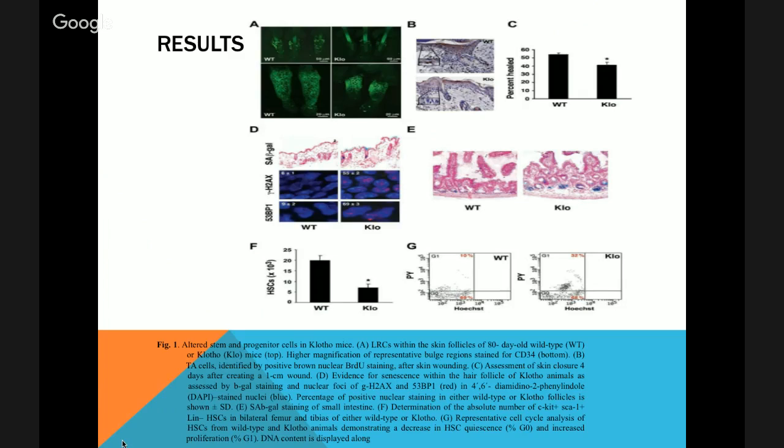And so C, right next to it, shows an assessment of skin closure 4 days after creating a 1 centimeter wound in the mice. So essentially, they created a wound and wanted to see if the closure rates were different for the wild type and the Klotho mice. So D shows evidence for senescence within the hair follicles of Klotho animals as assessed by beta-Gal staining.